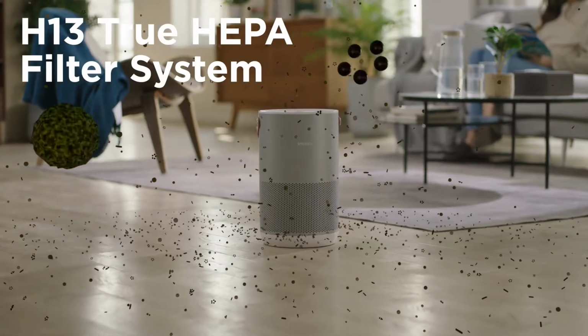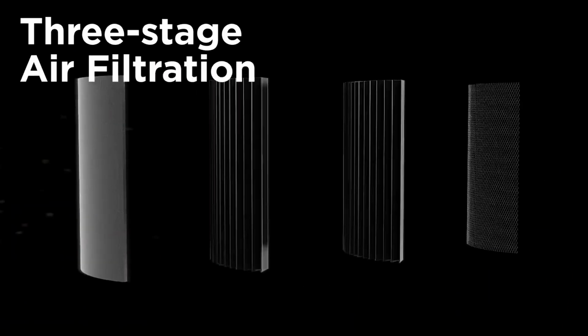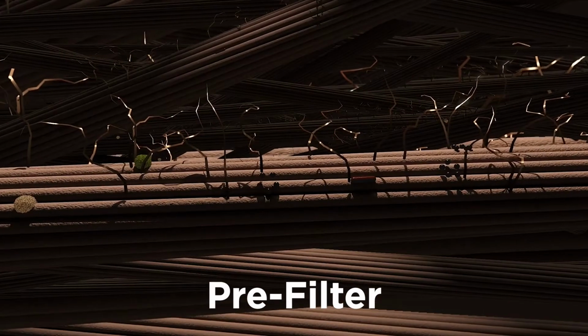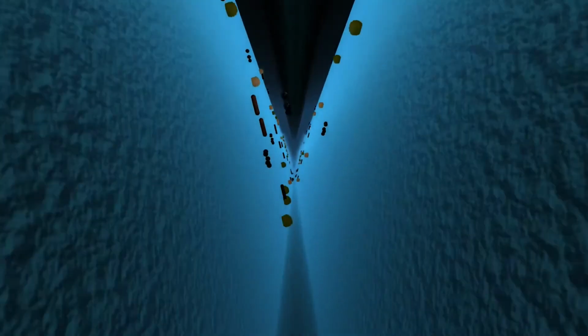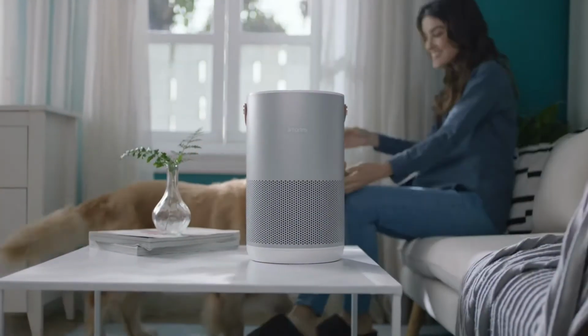Smartmi 360-degree cylindrical design is equipped with H13 True HEPA filter system, 3-stage air filtration. It captures 99.97% of dust and allergens, as small as 0.3 microns, such as pollen, formaldehyde, mold spores, cigarette smell, pet odors, and hair. Smartmi is very suitable for use at home, avoiding the trouble of air pollution.